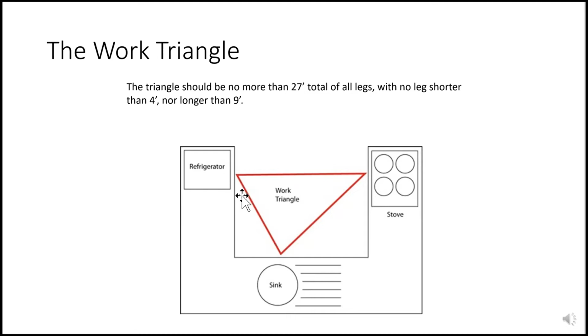Of course, you can design a kitchen any way that you want to, but what is most important is the occupants' happiness and comfort. So let's keep that in mind when we're designing our kitchens and our baths, and then of course we'll talk about baths later.